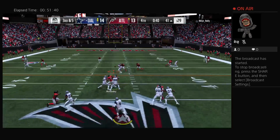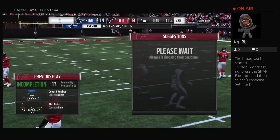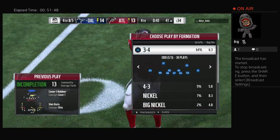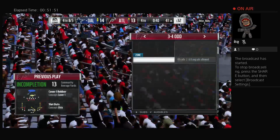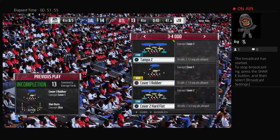Prescott. And he couldn't hang on to it through the contact. Incomplete. Didn't have a receiver open downfield, and as it turned out, couldn't even find his outlet man because of the coverage. It's way too tight. Unable to find anyone open.